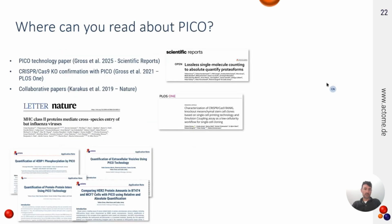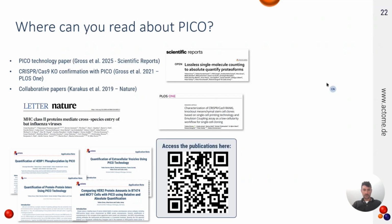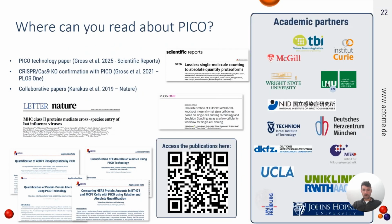So where can you actually read more about PICO? I just want to highlight that we just recently published a major paper where all the details of the PICO technology is presented, available online at Scientific Reports. We already published a few application notes. Everything can be found here by scanning this QR code. And these are our academic partners.